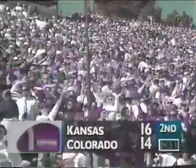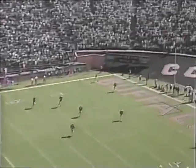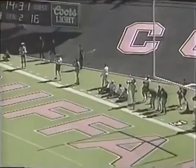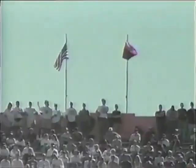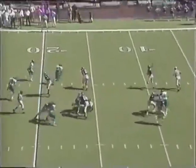The Jayhawks, a game that you can say, well, that was a laugher, then A&M and Oklahoma the last 2 weeks. Oh boy, the wind must be blowing. The flags are waving here at Folsom Field, the wind blowing from left to right.